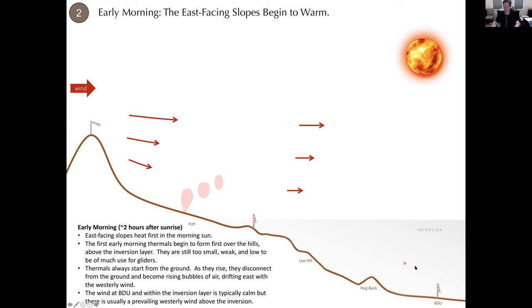The windsocks below the inversion, as I said, typically have no wind. Even up here where we live on Lee Hill, typically in the morning I can sit out and have breakfast. In the morning, it's totally calm, before the air is warm enough to create thermal activity. That happens, but here it happens much sooner than down in Boulder. So at 9 a.m. on a summer day, it's already windy up here, and it's not windy in Boulder. Boulder is still calm.